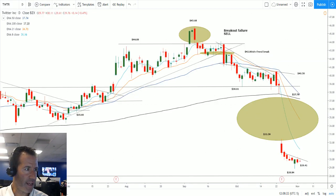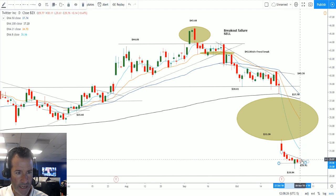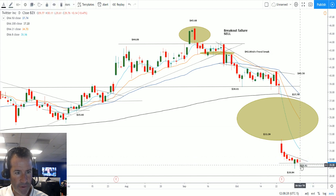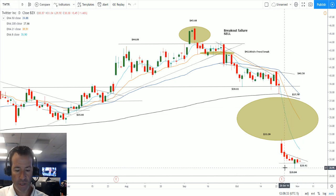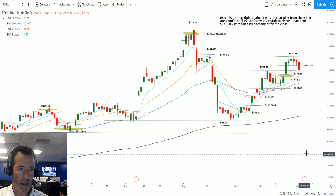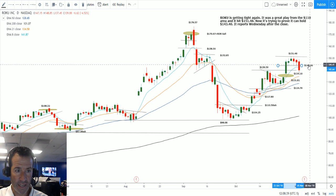I'm still in it from last week's bottom tail. Let's see if it could hold in here and get a little bit better. Some guys have a stop at 29.41. Some guys have a stop here. Roku has numbers later this week. I'm not in it. It broke this 143, which probably got some people out, which makes sense.